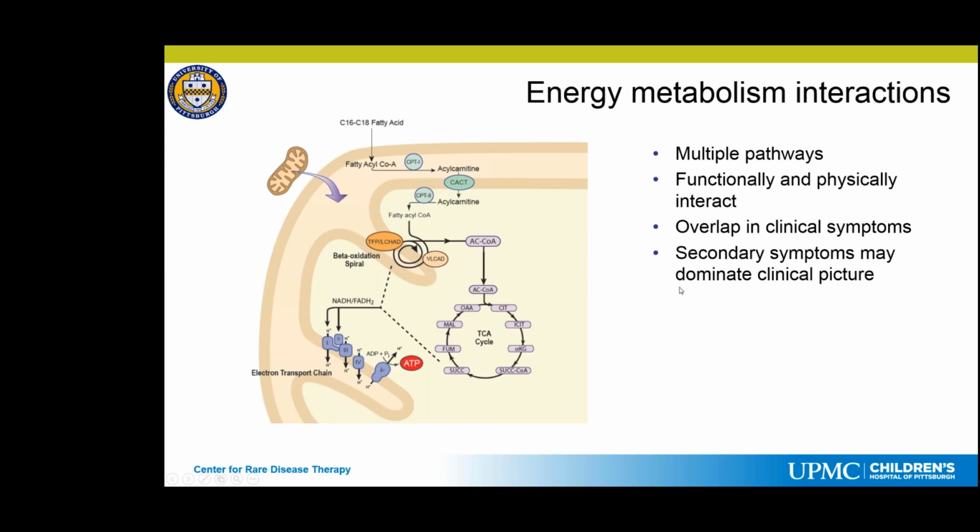When looking at VLCAD deficiency, of course, we're talking about fatty acid oxidation, but it's important to remember that fatty acid oxidation is one of three energy cycles in the mitochondria, and the interaction of all of those cycles is important for maintaining normal energy homeostasis. The cycles are fatty acid oxidation, the TCA cycle, or the Krebs cycle, the tricarboxylic acid cycle, and the respiratory chain.